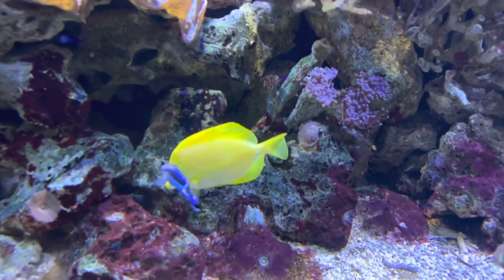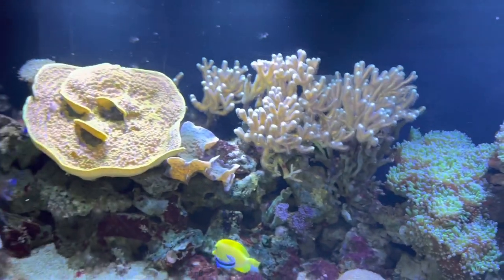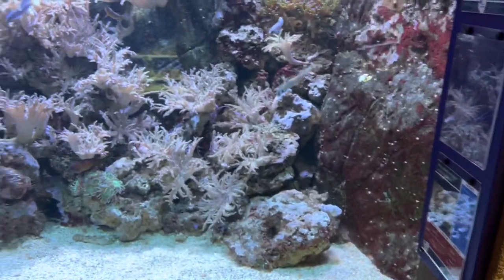I've thought about doing a saltwater tank myself, but I have heard it's mega hard to get right, so I've stayed away from it for a while. When you see them like this though, it's mega, isn't it?